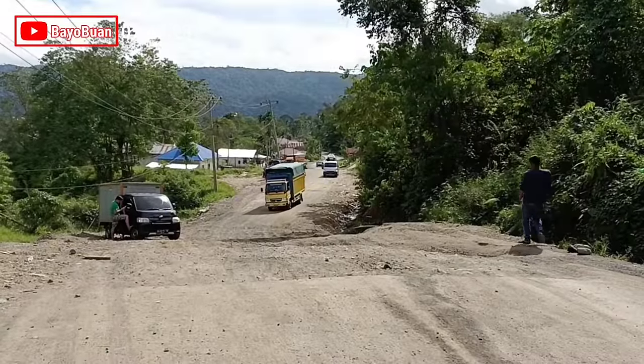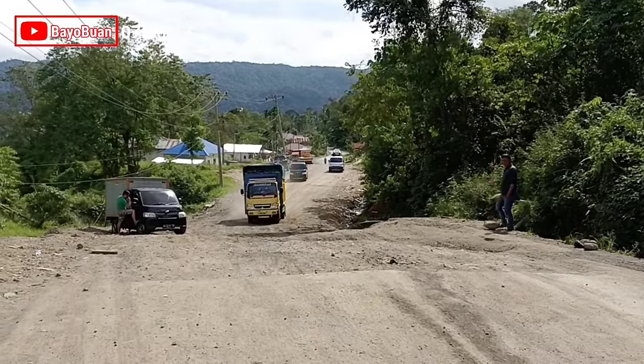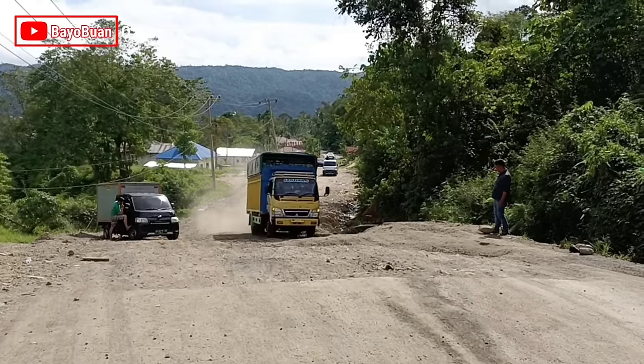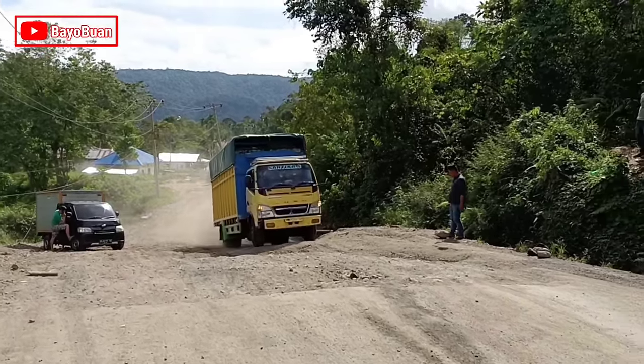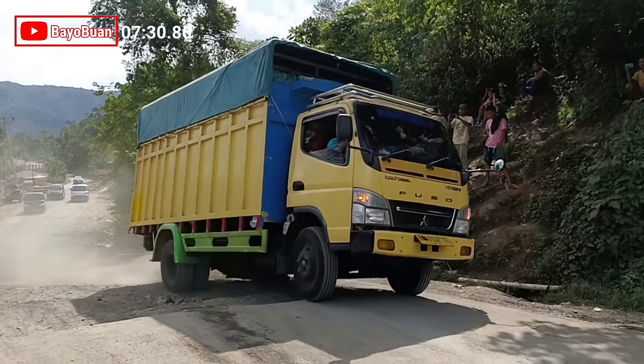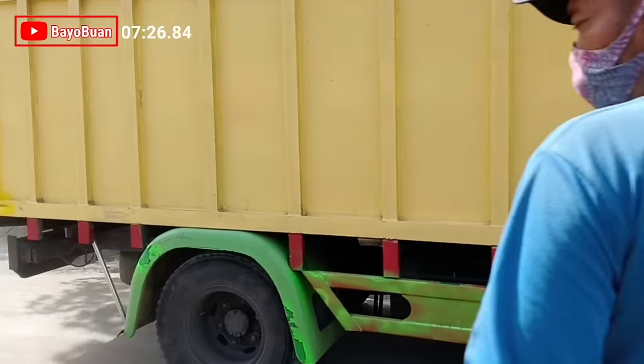Next, the truck will pass this Batu Jamba incline. Will this truck make it through or not? Okay, it worked straight away.